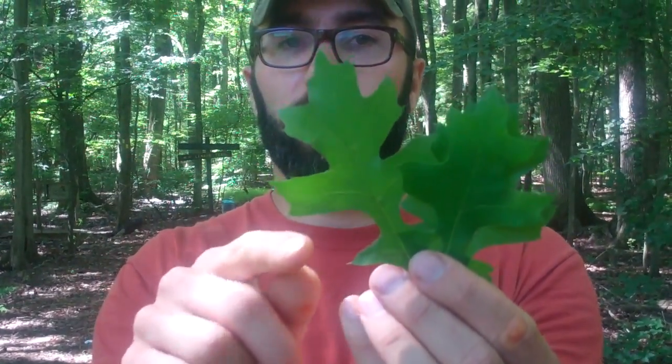Another tree, just one more to share with you. Another common tree is the oak. So here you have oak leaves, and these happen to be lobed oak leaves. So lobed like the fingers on a hand, right? So there's the lobe there.